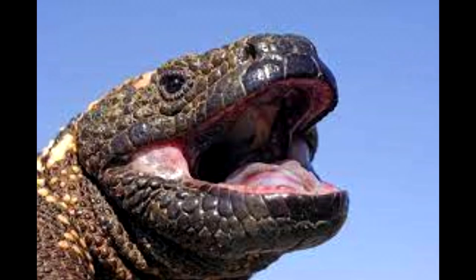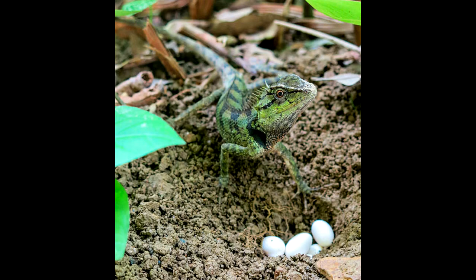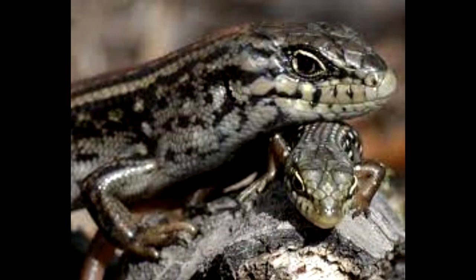Number eight, how they breed. Lizards can either lay eggs or give live birth. If they lay eggs, most of the time they just bury them and leave them alone, except for skinks, which tend to protect their eggs. If they give live birth, then they typically stay around to protect their young.